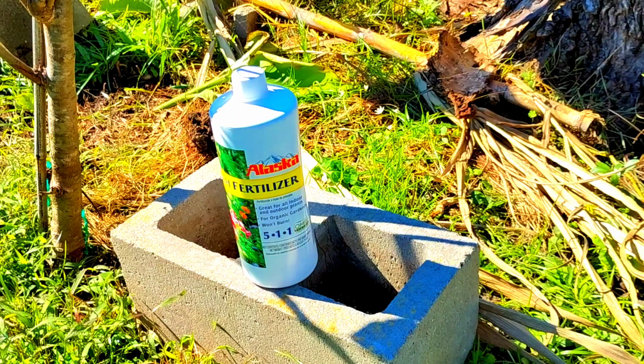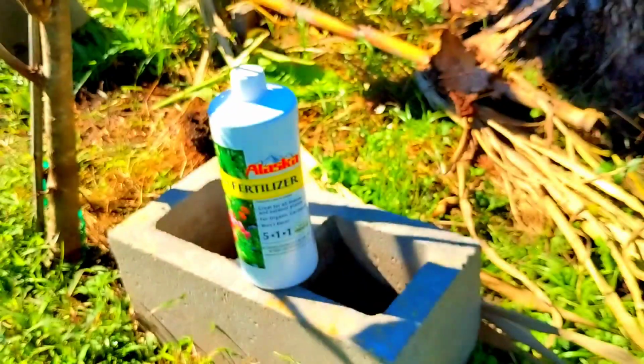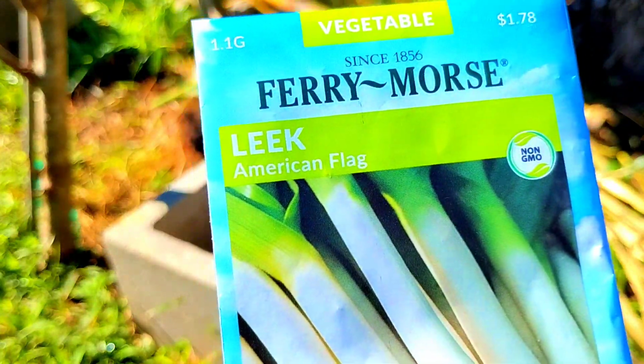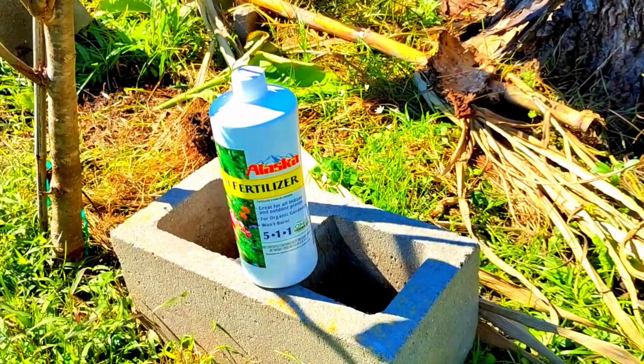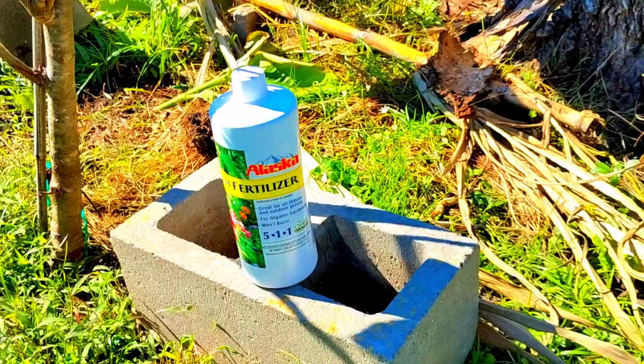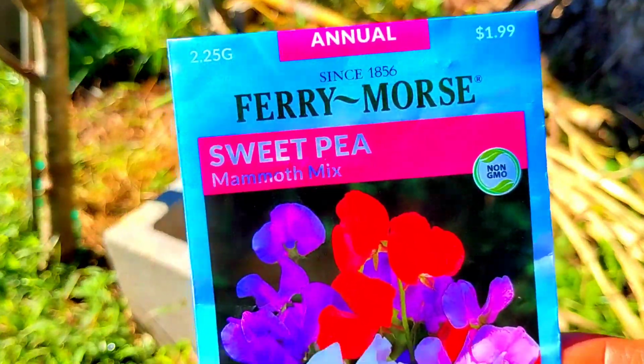And I have some bunching onions. These are the Evergreens. Now, I have a lot of these. And, of course, this is some leeks, the American leek. And I have two of those leeks. Maybe I share one with you, all right? I want to definitely plant these.